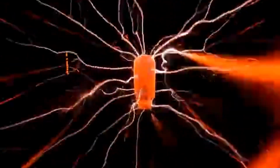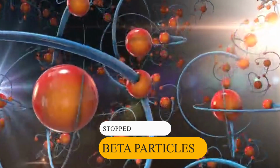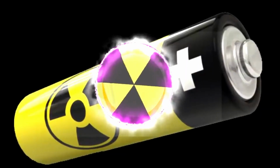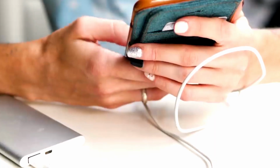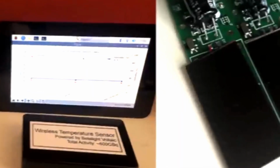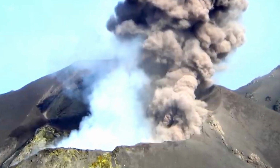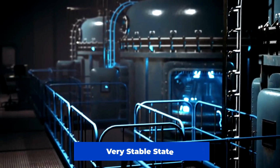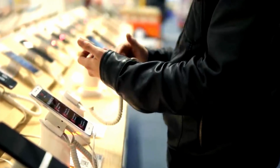Yes, that's right. This means this technology is safe, all thanks to the beta particles that can be stopped by just a few millimeters of shielding, unlike gamma rays or the other more dangerous types of radiation. Usually, the battery case in itself is sufficient to stop any emissions. The inside is hardly radioactive, so everything is safe and sound. When the nuclear battery runs out of power, it decays to a very stable state, which means you get to see no leftover nuclear waste.